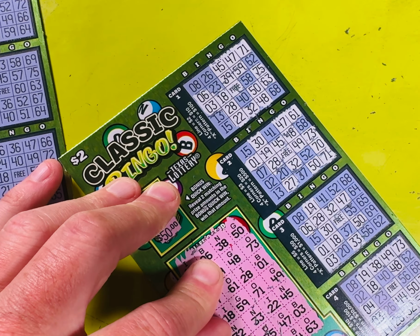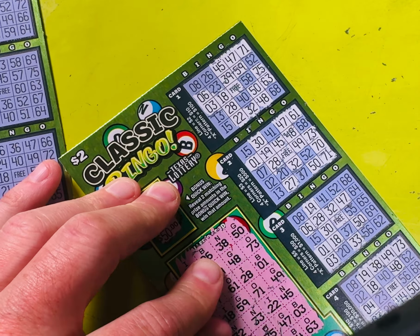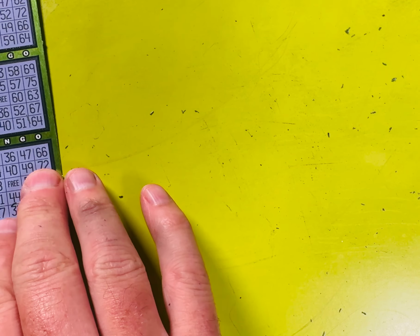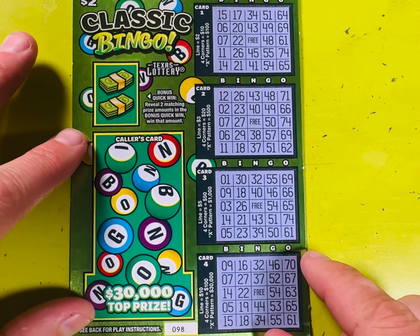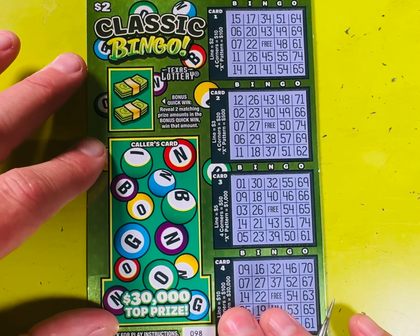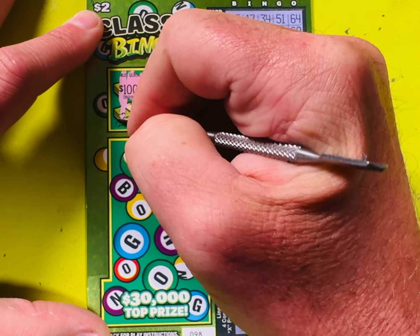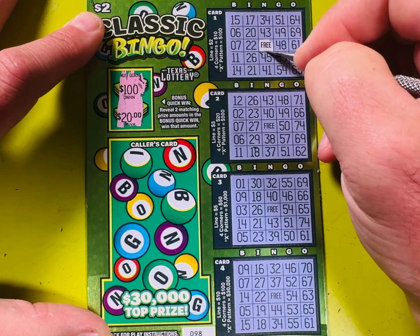Scratch dust is kind of waxy. Let's see, here we go. Not a winner. Okay, so we're on to ticket number 98. We've got 99 and 100 still to go. And we won $5 back out of my $12 I spent on these six $2 tickets. Okay, let's check the bonus. $100 and $20. No win there. Get the free spots.